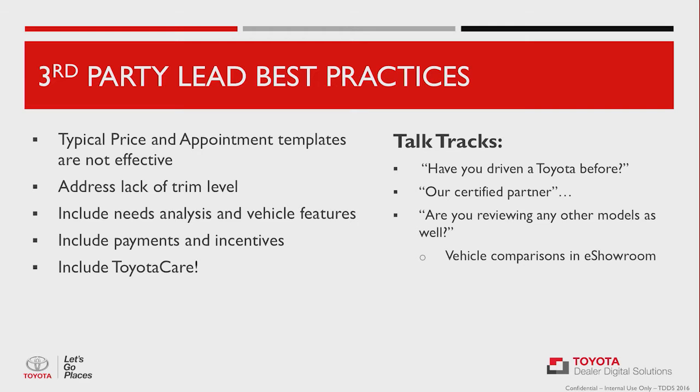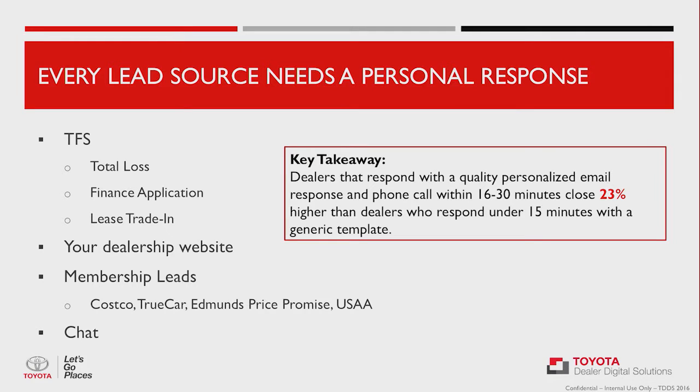I mean, what's the big benefit we have over other manufacturers relating to service? Toyota Care? It's a big benefit. I wouldn't mention Toyota Care on every lead, especially if they've just bought one 2 months ago, but a third-party lead, you better believe I'm going to mention Toyota Care and I'm going to expand on it and talk about its benefits. And then those payments and incentives. There we go. So every lead source needs a personalized response, not just these 3.